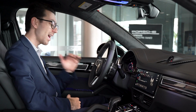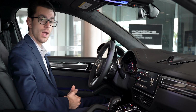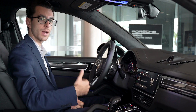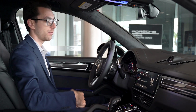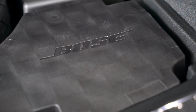Another feature that I highly recommend if you are the slightest bit of picky about your music, like I am, I always want to make sure I have a good sound system in my car because I really like to be able to turn it up and not have to worry or be concerned about either blowing the speaker or not getting that depth out of the music that I want. So this car is equipped with our Bose audio. It is our midline audio system.